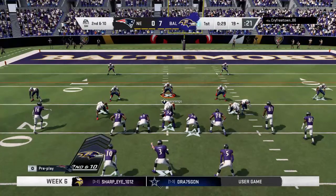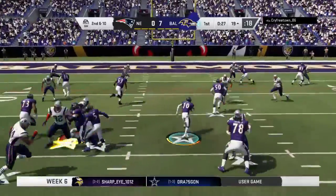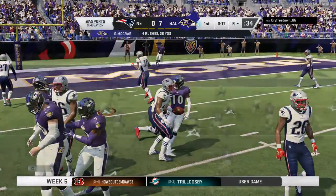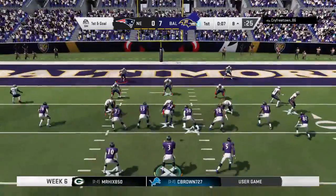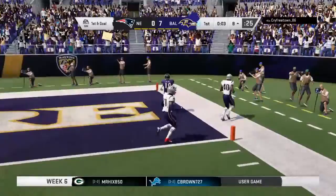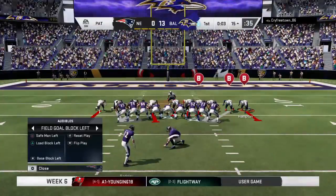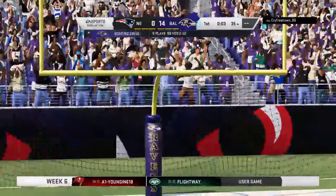Hey, Haywood! They'll run it now out of the gun. And they've got it inside the 10 at the 8. It's a 10-yard gain there to set them up 1st and goal. They'll try and run for it on 1st and goal. And they'll take it into the end zone for a Ravens touchdown. A great effort there. His 5th touchdown now on the year as the Ravens push further out in front.